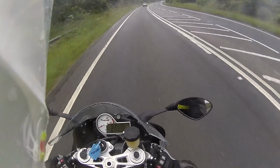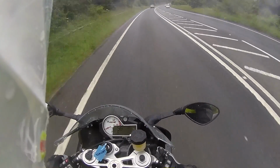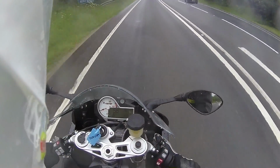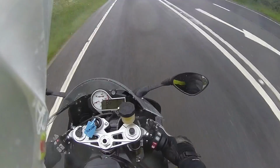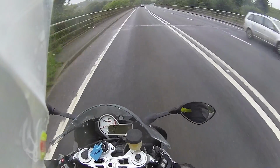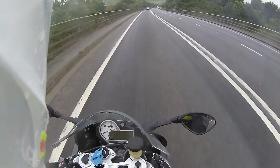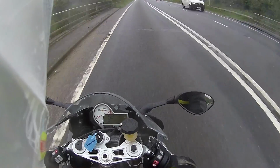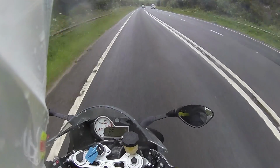And that sound, that lovely, beautiful sound coming out of that exhaust pipe, and the power, even in 6th gear, you can hear it, just wants to take you. And I can really see why people buy this bike now. I can see why people want a sports bike. The thrill of that speed.